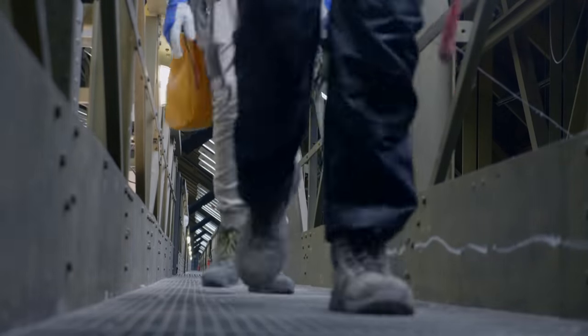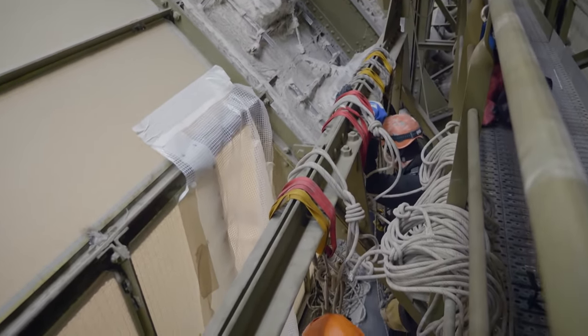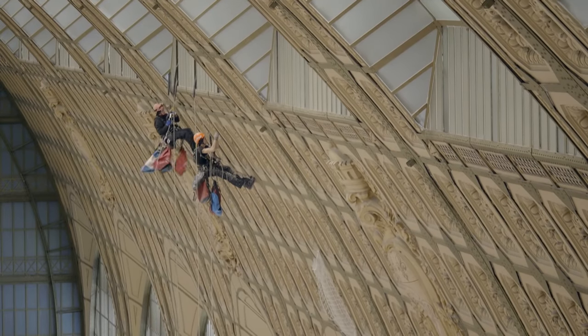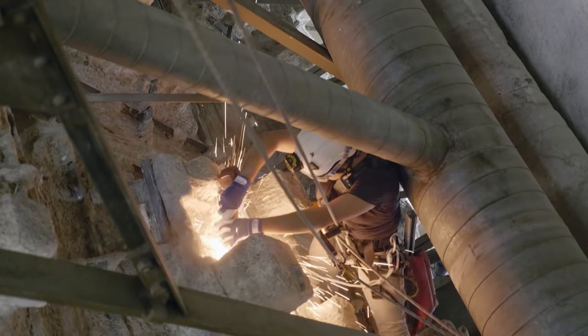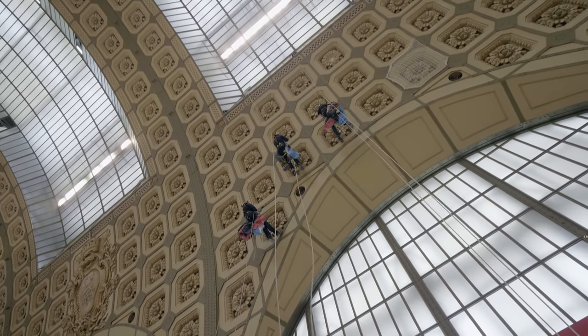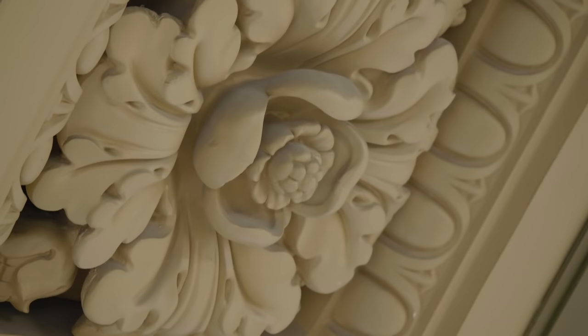The double skin affords access to the vault through these openings cut in the glass roof, in harness 20 meters up. Rope access technicians are restoring part of the nave's 1,600 staff coffers, or caissons. Coffering decorated with rosettes, embedded in the metal structure, designed by Victor Leloup to give his station an antique look.